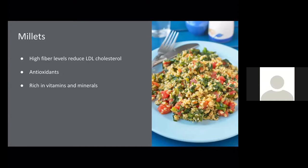And one thing that's different from quinoa that millets have is they're rich in vitamins and minerals like calcium, phosphorus, iron, and many other vitamins too. So that you don't really get in quinoa as much. So that's a huge benefit.